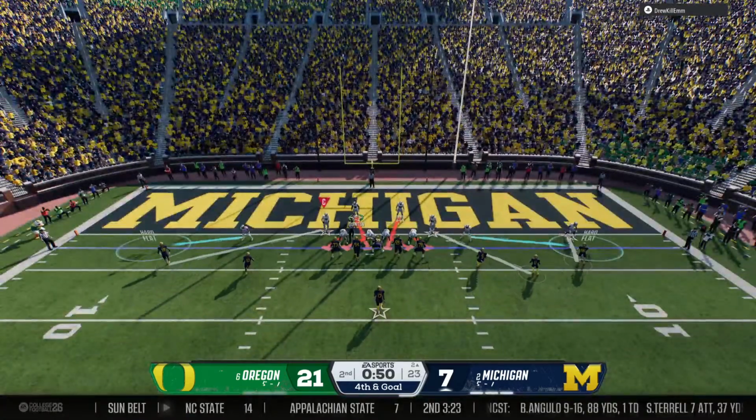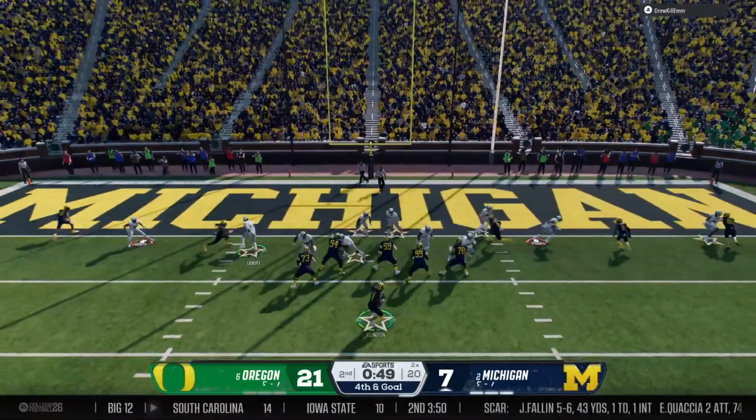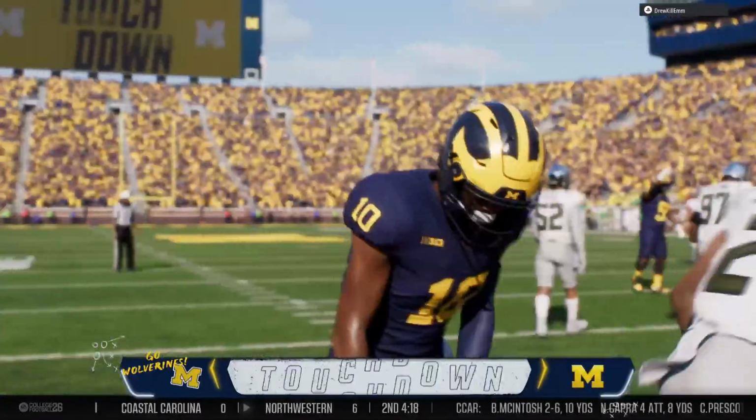Big play for both teams. Can the offense punch it in? 4th and goal from the 2. Looking for a receiver. And he will score. Touchdown, Wolverines.